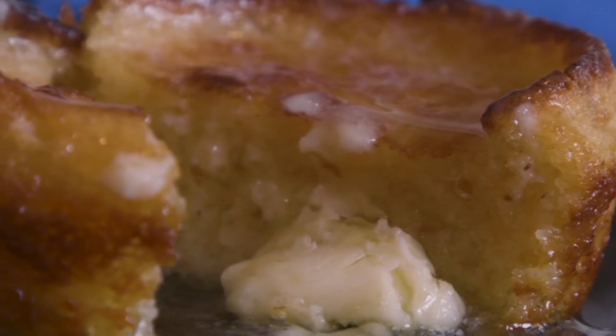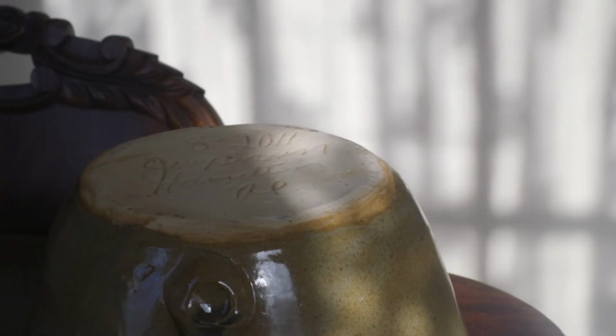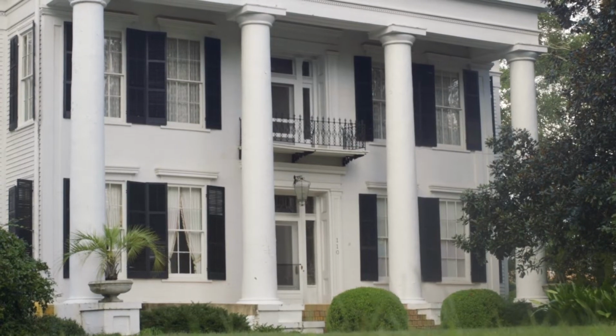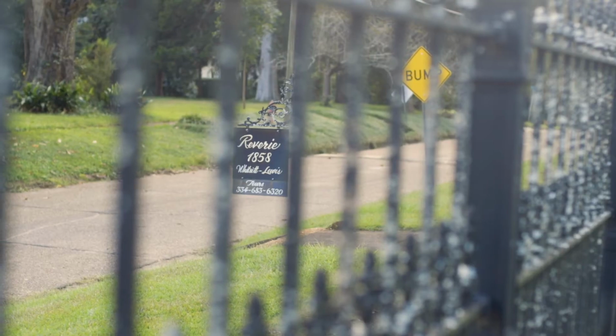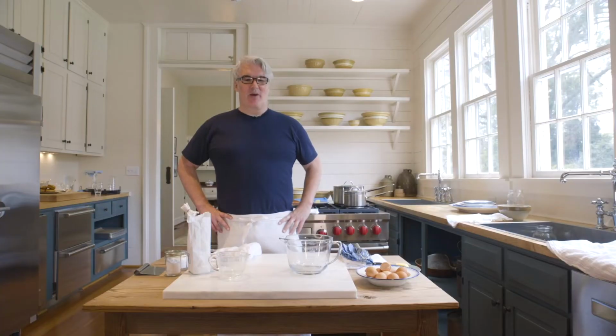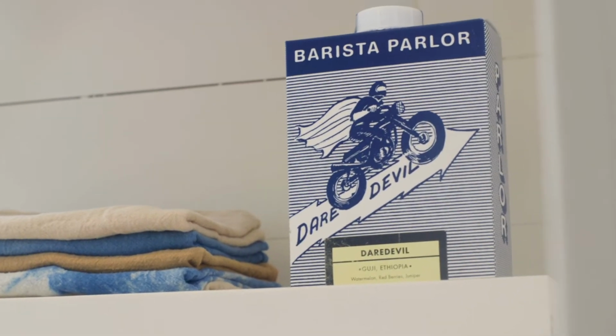I am a chef in Marion, Alabama, and we are shooting live in the Biscuit Kitchen. The Biscuit Kitchen is a beautiful historic kitchen in a beautiful historic home in Marion, Alabama. The house was built in 1858, I think, and this is where people come from all over and we have cooking experiences. It's not a cooking class.